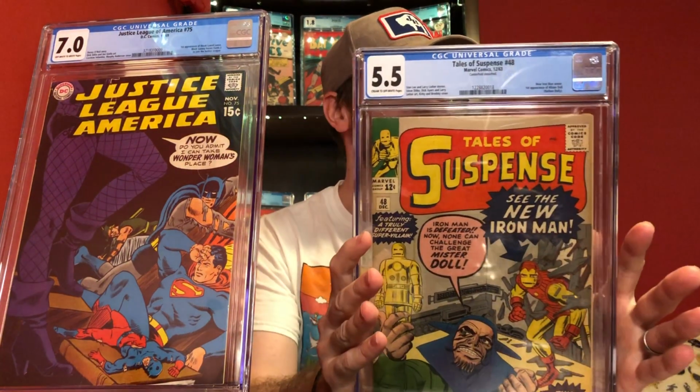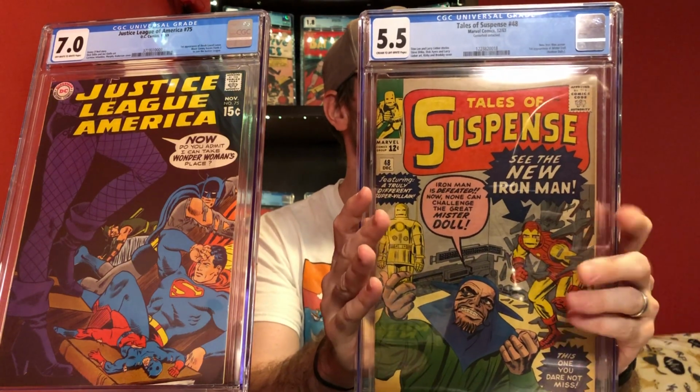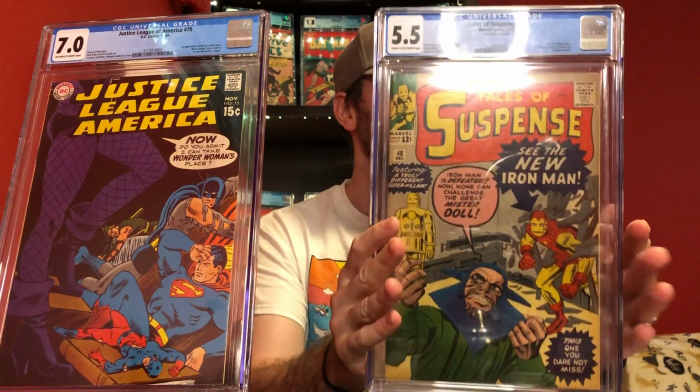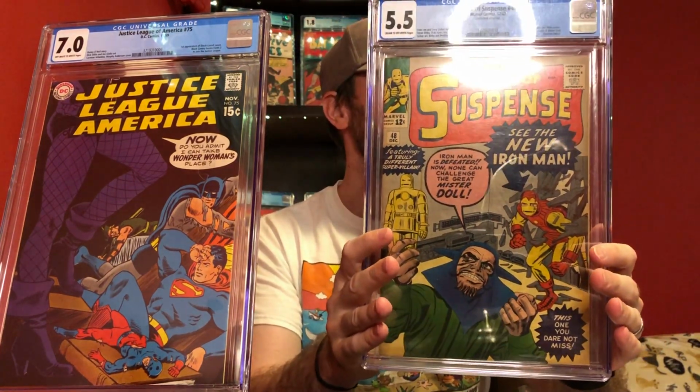All right, now we're getting into some Marvel on the next one, and I think this is a great book. This is Tales of Suspense #48. And this is the first time that Iron Man is actually wearing his trademark red and yellow armor. I think that is just a really, really key issue for Iron Man. It's also the first appearance of Doll Man, very important Marvel villain. But yeah, I think this is a great book.